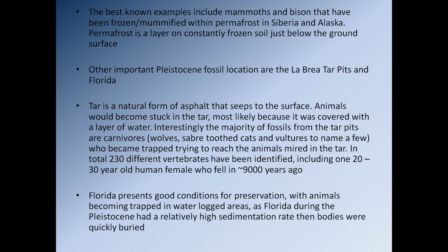So the best known examples include mammoths and bison that have been frozen and mummified within permafrost in Siberia and Alaska. This is the great thing. Because this event happened so recently, we actually have examples of organisms that have remained frozen since the end of the Pleistocene. And so we have complete specimens that we can look at.